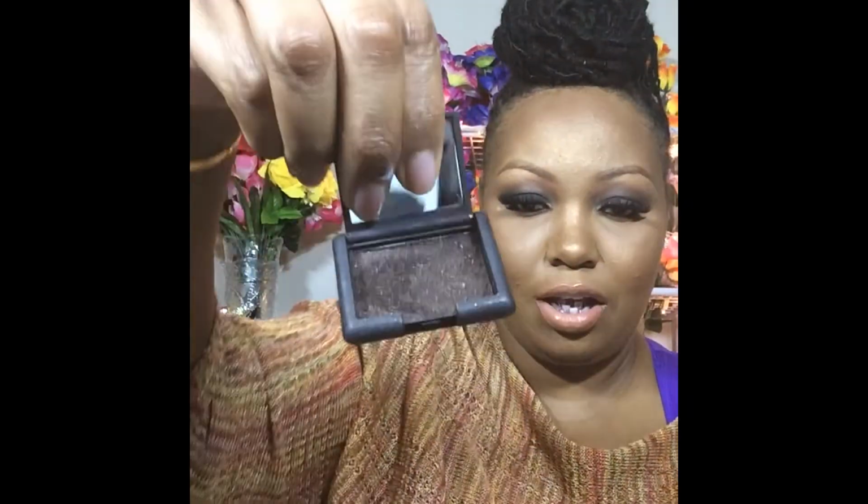But we came up with an idea to do a sexy summer makeup look. Okay, and it's supposed to be using affordable makeup. I slipped up in mine, and I used a NARS eyeshadow.